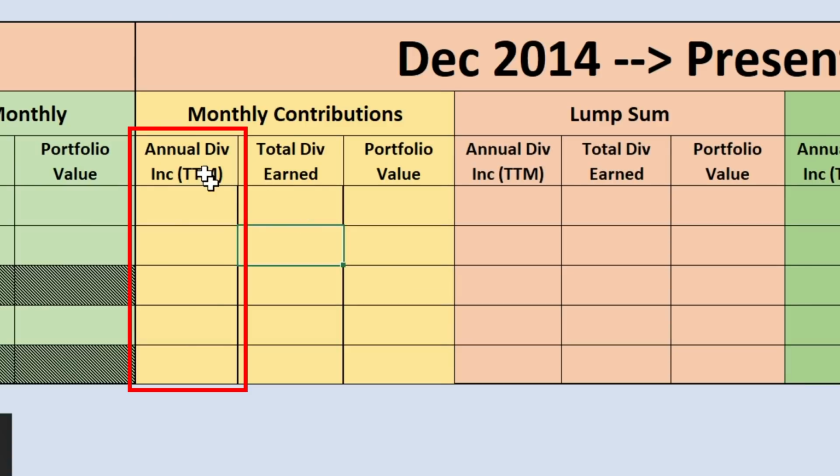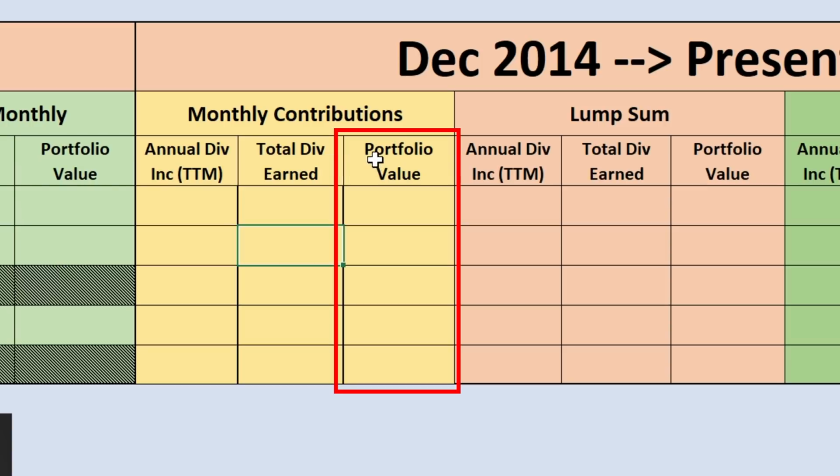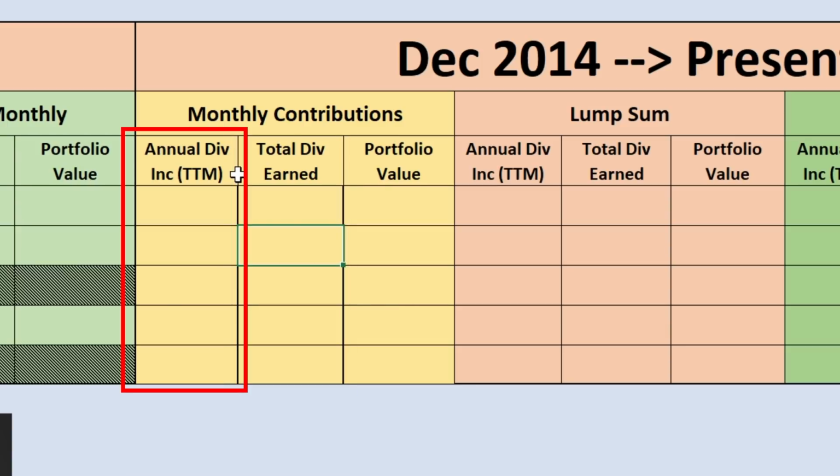And then within each strategy, we'll look at annual dividend income for the trailing 12 months, total dividend earned, and portfolio value. Portfolio value is very straightforward. Total dividends earned is the cumulative amount of money earned in distributions from the investment over the entire time frame. And then annual dividend income is looking at the most recent 12 months that have occurred. What is the actual income earned for the year?